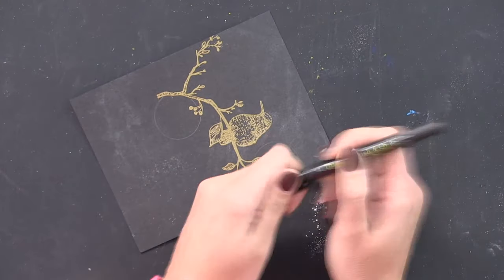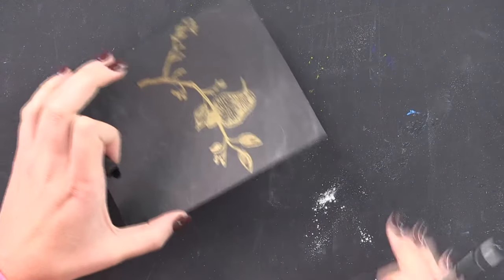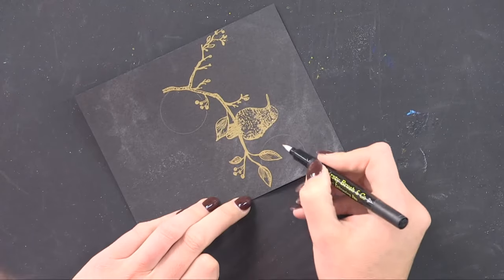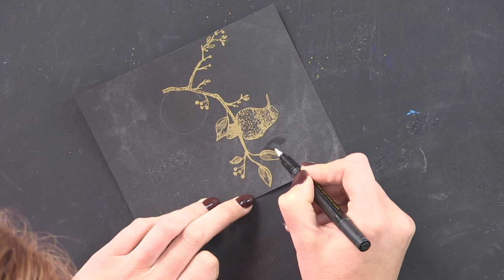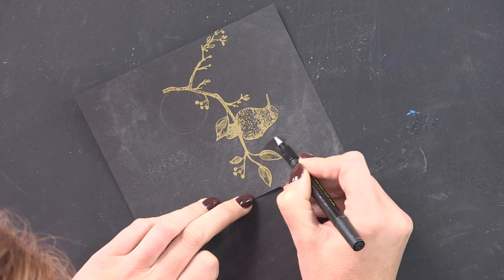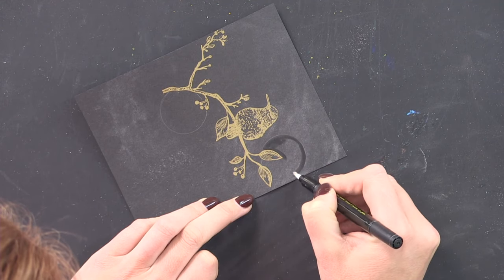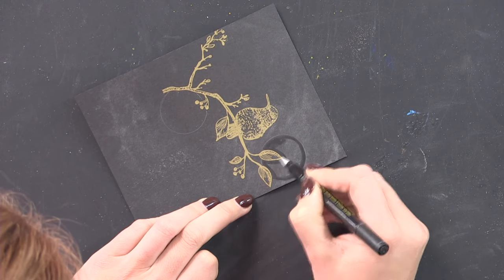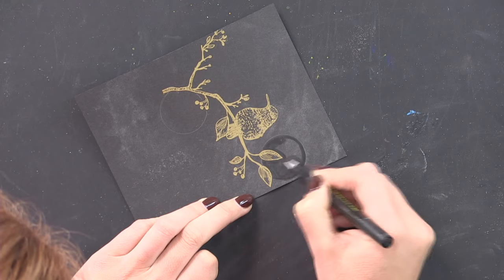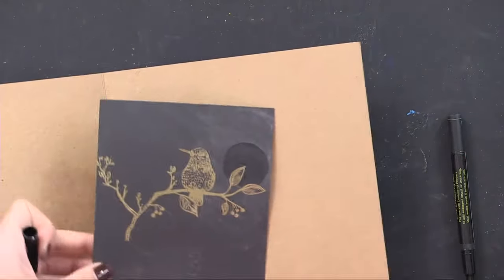And what I'm going to do is use my pen with a brush nib, and all I'm going to do is colour within that circle. Get rid of the mess for you. So I should be able to see it on the black card where I've been. So all I'm going to do is take that embossing pen round the edge of that circle, trying to keep it within the circle so it looks smart. All the way around, and then in that little gap, I'm just going to cover the whole circle with that pen, and then I'm going to cover it with the embossing powder.